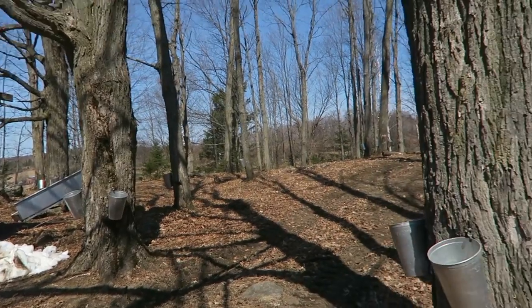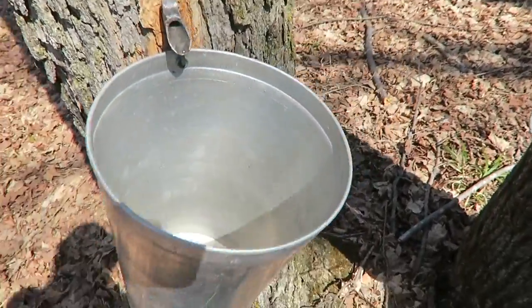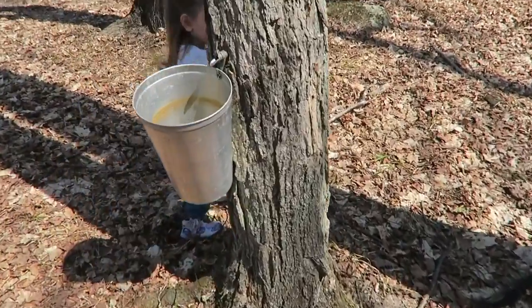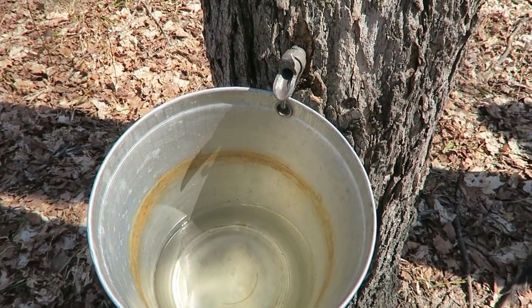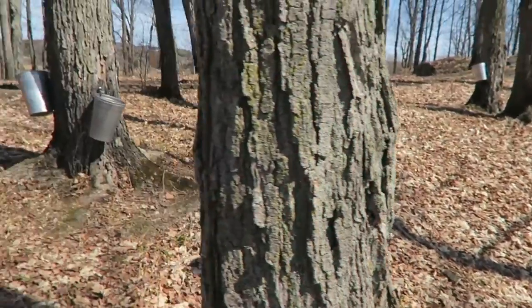So here we are at the sugar shack and we can see all of the maple syrup buckets. All the maple buckets collecting maple syrup. That one only has a little tiny bit, but there's some that have a lot. This one has quite a lot. Just dripping from this tap. Whoa! That's neat. Sophia's very excited.